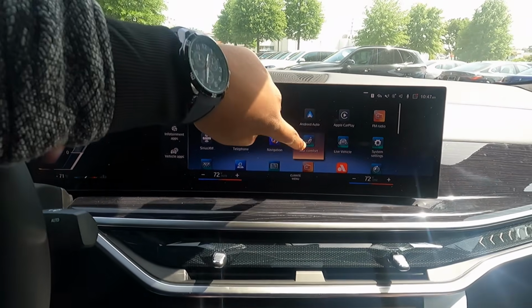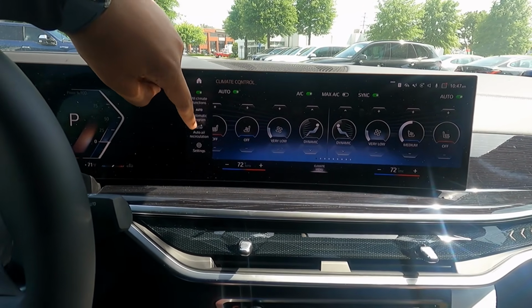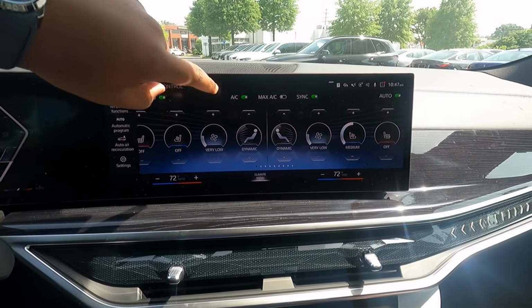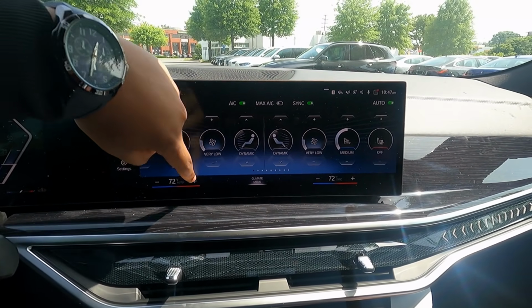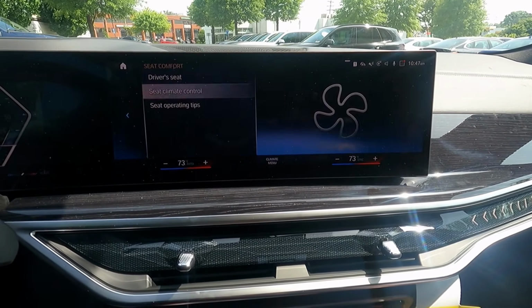So let's go back. And then your heated steering wheel function is over here on this side of this screen. We'll just get out of here for a second, but you can basically change the airflow and so on. You also have a climate menu right there.